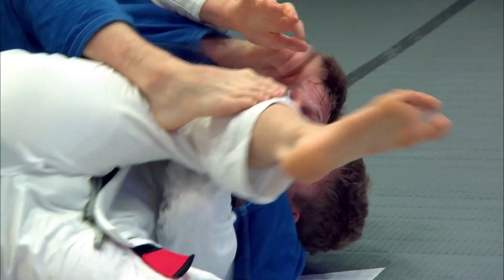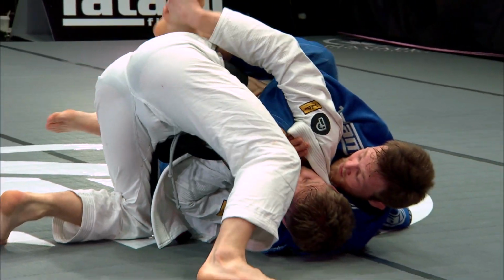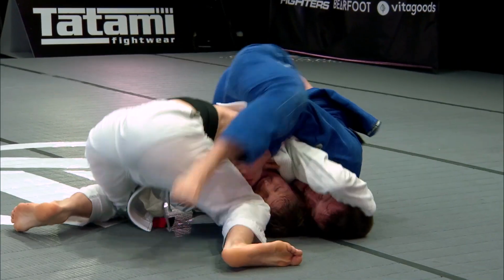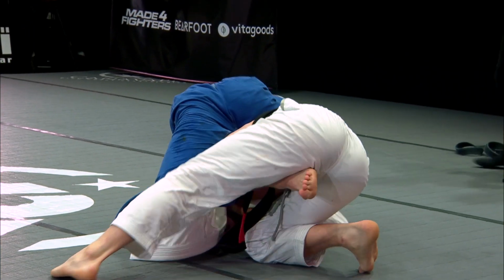Oh, what a back take from Tommy Langaker. Yeah, very nice. A little strong seatbelt as well. Yeah, looking to cement this position. He's going to try and get both hooks in. You see that top hand of Brosche fighting for everything he's worth. One hook in, well, both hooks almost.